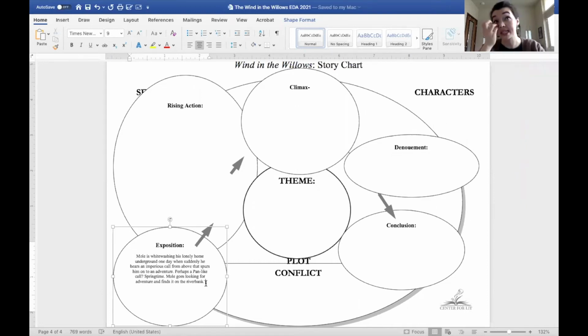Okay. Is he patient with himself where these things are concerned? Does he say, Ratty, will you please teach me how to row? No. Can somebody come on mic and tell me how he really is in this scene? Chrome, do you remember? He begins to want to row this boat. He wants to be a capable riverman himself. What does he do?